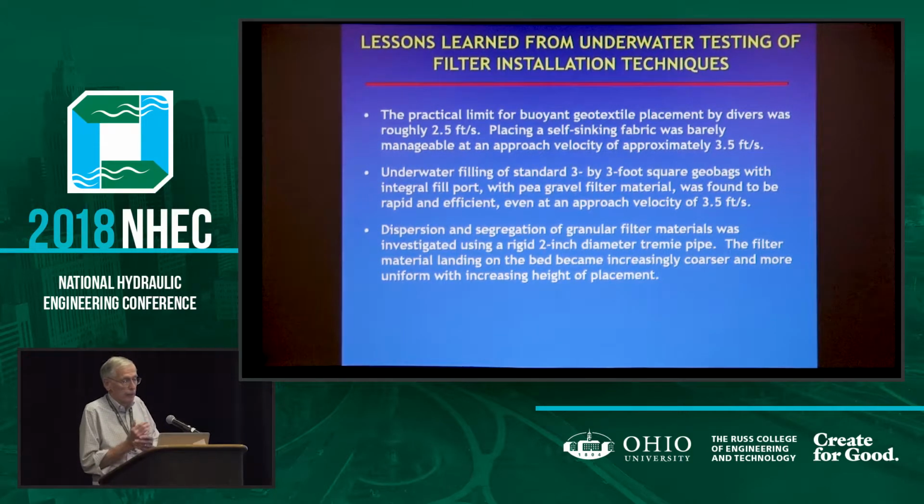The underwater filling, the standard 3 foot by 3 foot GEOBAG with the integral fill port, was done very, very successfully, even at that higher flow velocity of 3.5 feet per second. In fact, the divers' conclusion on that was, this worked so well, the bag almost filled itself. And I think in general, Paul, they were able to fill each bag in about 2 or 3 minutes. Yeah, not seconds. That'd be pretty quick. Yeah, supersonic filter. No, in 2 or 3 minutes, they could fill each bag.